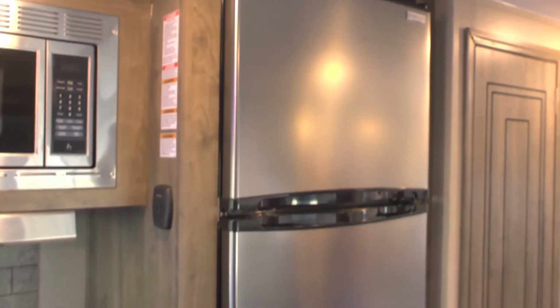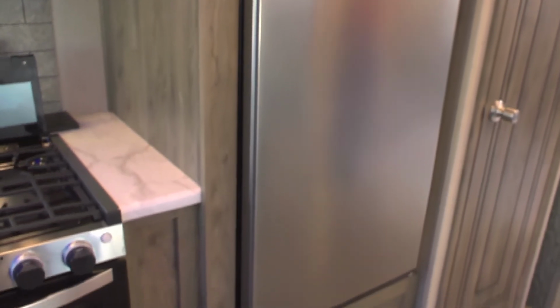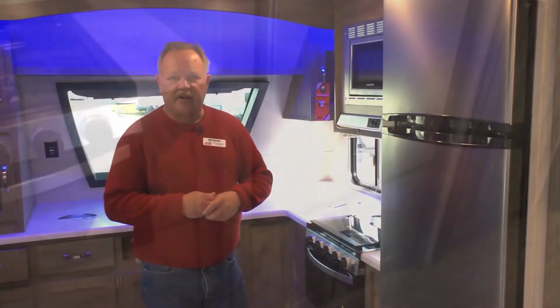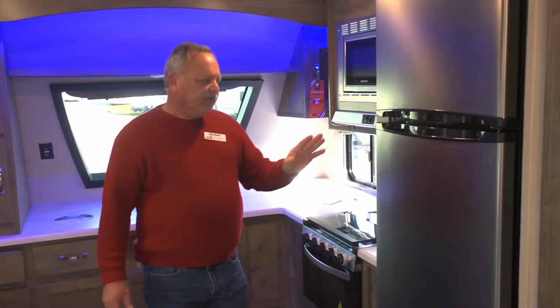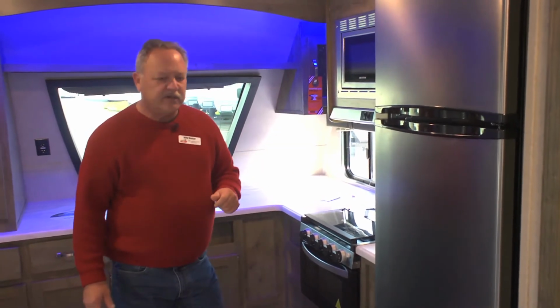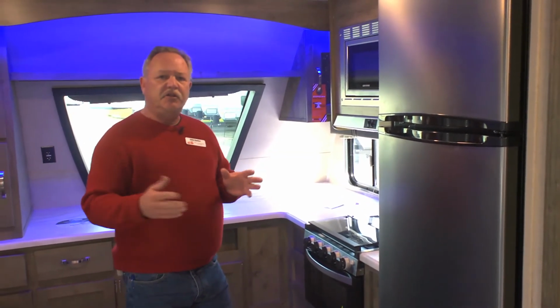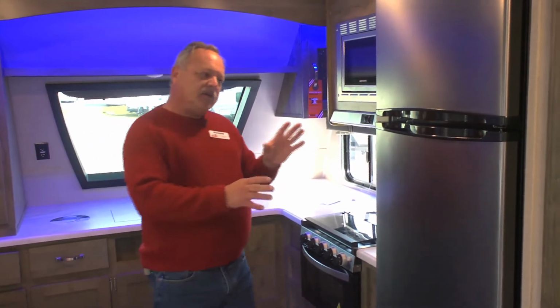Probably the neatest thing I've seen in the Puma line, and they're one of the first to do this, is a 12-volt refrigerator. And you may ask, why a 12-volt refrigerator? This is the way the industry is probably going. The 12-volt refrigerator gives you the freedom of hooking up to your truck, packing your refrigerator and freezer before a trip, and driving down the road, and it runs off your battery.